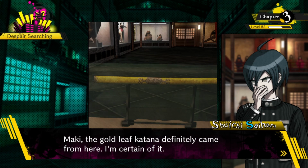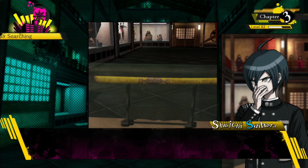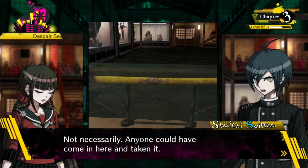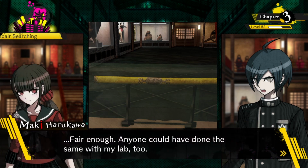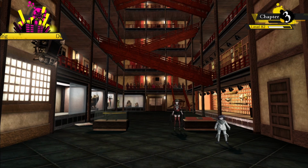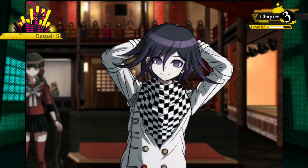Maki, the gold leaf katana definitely came from here. I'm certain of it. Doesn't that make Kiyo suspicious? This is his research lab after all. Yeah. Not necessarily. Anyone could have come in here and taken it. Fair enough. Anyone could have done the same with my lab too. Yeah, because Angie's lab is the only one with a lock. Gold leaf katana has been updated in the truth bullet section. I love that when it updates the truth bullets. I don't know, it feels cool.